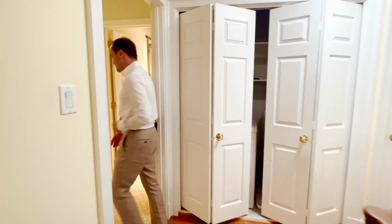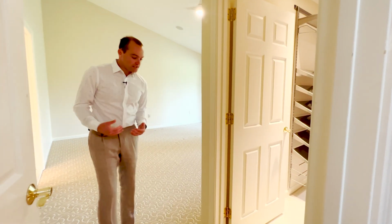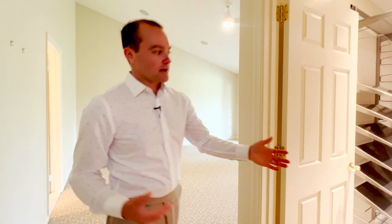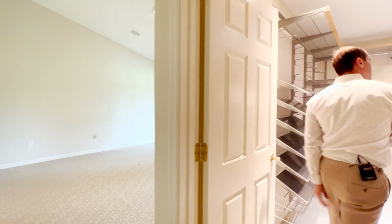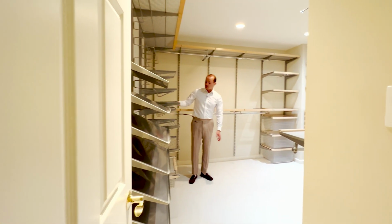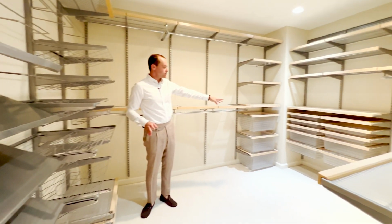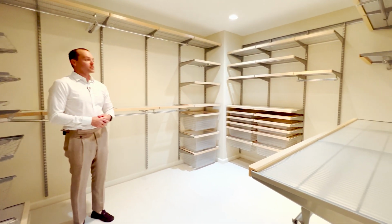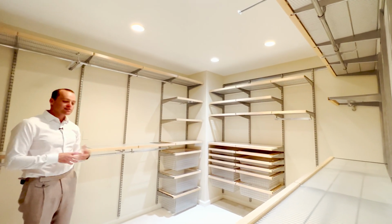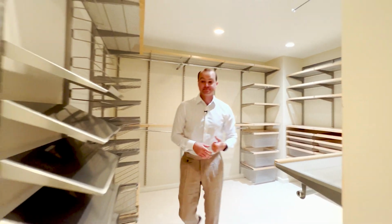So with that, we'll come into the owner's suite. Just as you come in, you have really wonderful high cathedral ceilings. You have a great closet here with lots of built-in storage. You've got racks, storage for hanging things, and baskets for storing folded clothes. It's a really thoughtful build out, and you also have a lot of light in here, which is something I'm really partial to in a closet.